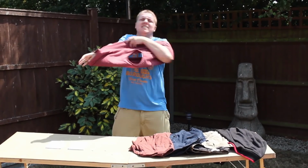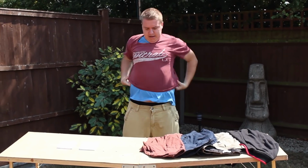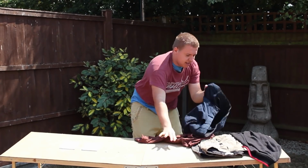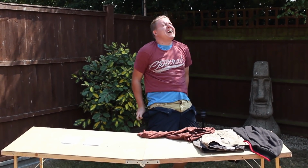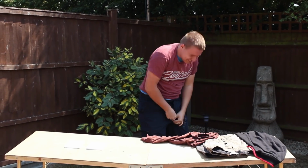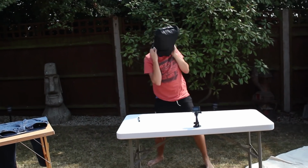Oh, t-shirt, oh, this has been set out in the sun. No, shorts. Got to try and even things up here. I've got so many clothes. Why does anyone have this amount of clothes? Okay, throw this on my head.